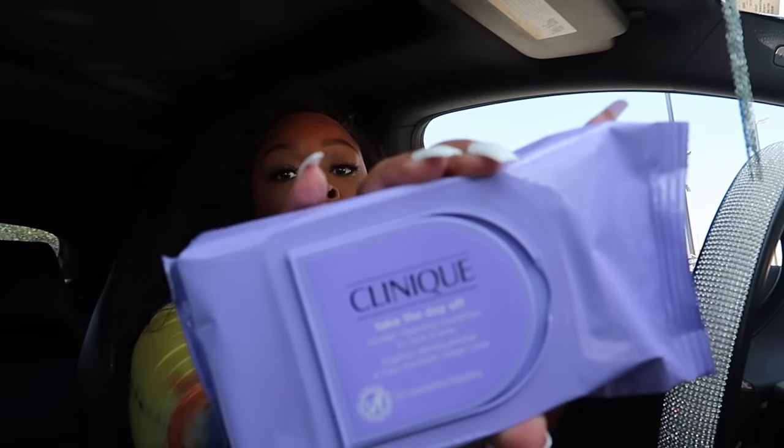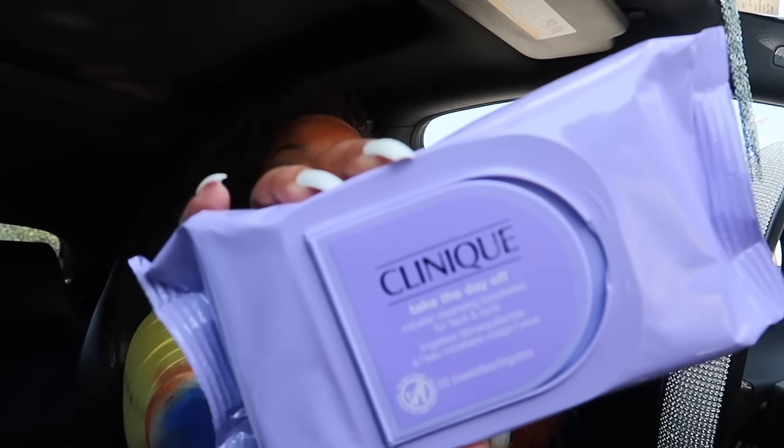Clinique Take the Day Off. I told you I'm obsessed with makeup removers, because when I'm ready for something to come off, I'm ready. Get off of me. Jewelry, clothes, makeup, somebody's son. There's another bag. Hey, I got the whole store.